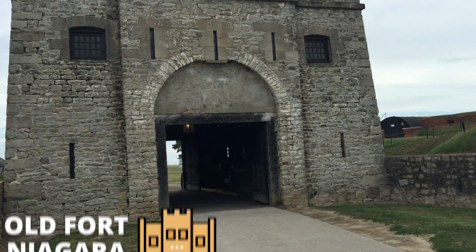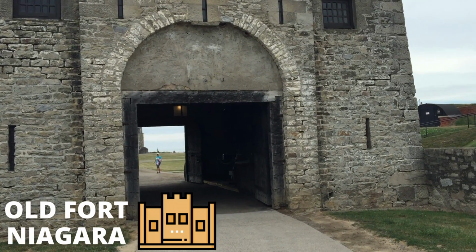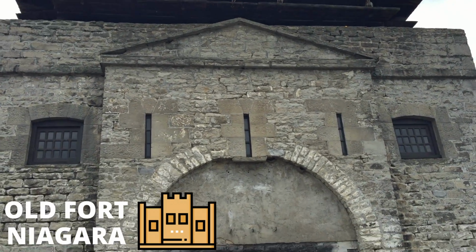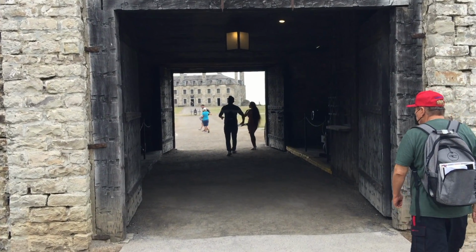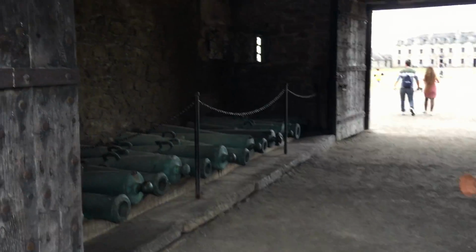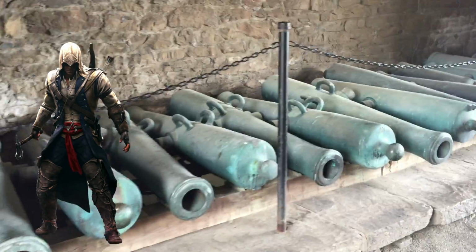As we were moving inside the fort, I looked at my dad and asked him, it almost feels like we're in a video game called Assassin's Creed 3. If you know this game very well, it takes place during the American Revolution. It almost looked like that. I was drawing parallels between Connor going into the fort, fighting the British and fighting the Templars.